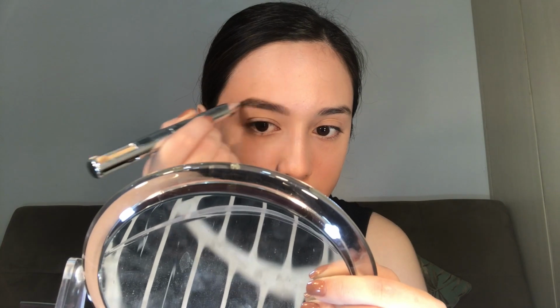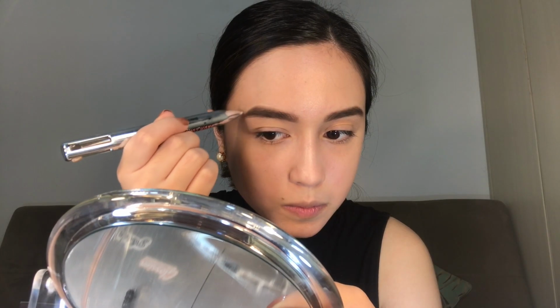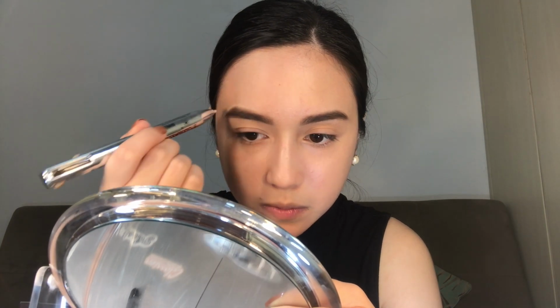Okay, then I'm gonna be using the deeper shade to fill out the arch area. The definer to define my edges. Then lastly, I'm gonna use the highlighter to highlight my brows. I love the idea that I can do all of that using just one pencil, and now I'm gonna set my brows using the Gimme Brow.